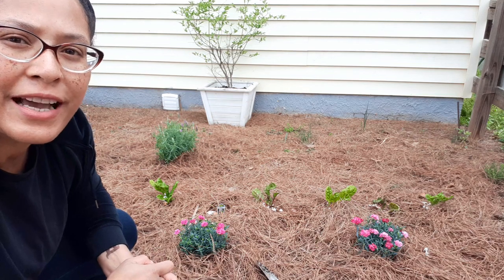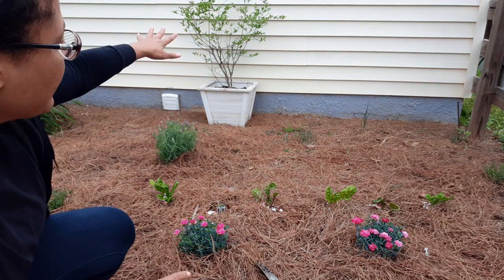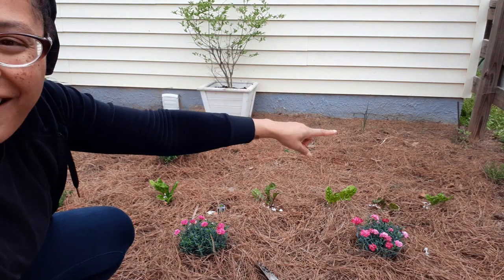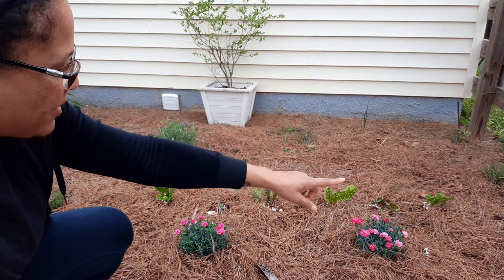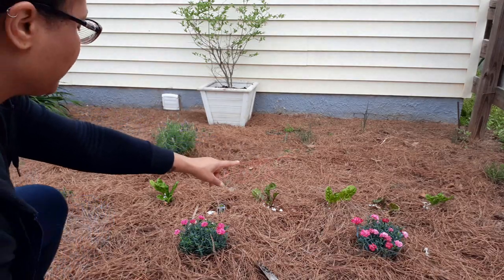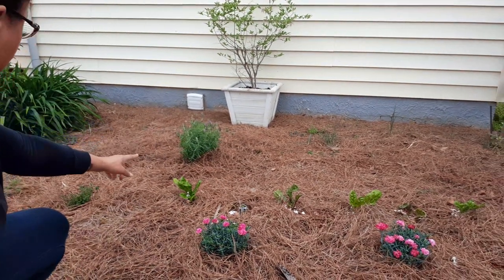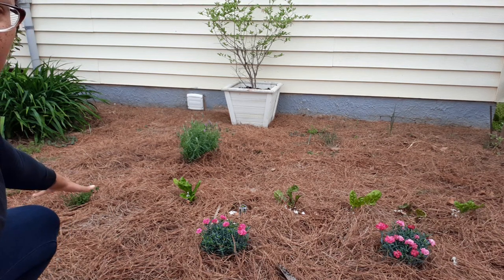All right, here's my side bed in a nutshell. Got a blueberry over here, some weeds, rosemary's over here, some dianthus. I've got some chard planted here, rosemary's over here, and I've got some thyme right here.